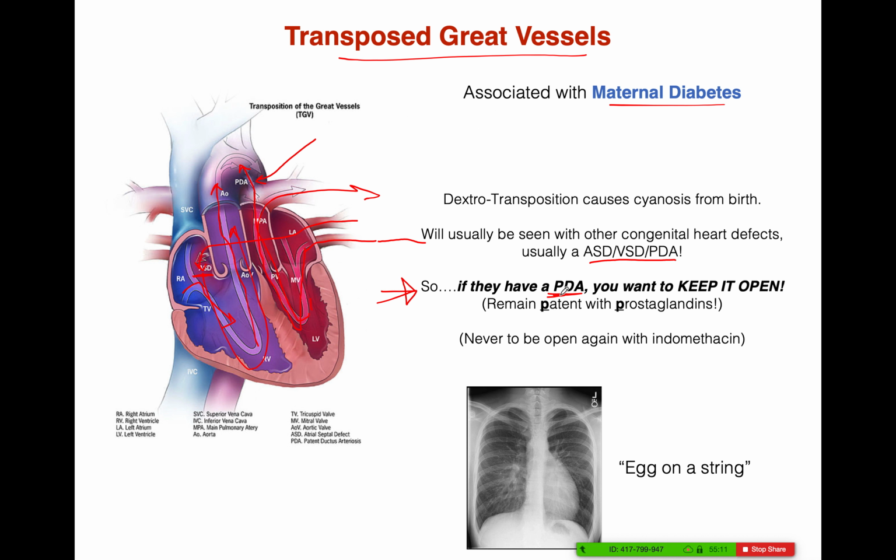Keep that PDA open with prostaglandins, okay? How do we close it? Oh, okay, it's right here. Never to be open again with indomethacin, okay? The way I remember this is that indomethacin goes in the PDA and closes it. If you want to close something, you have to go inside and close it. However, it will stay patent, stay open, with prostaglandins, okay?